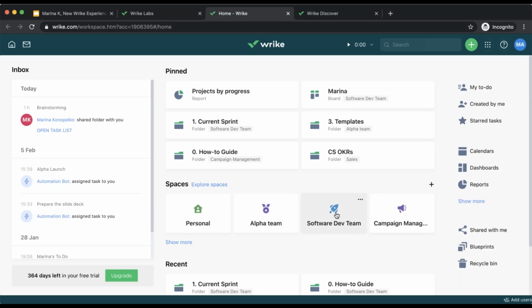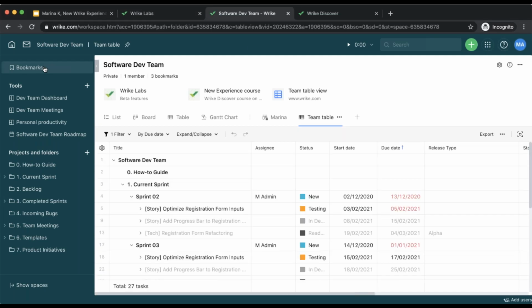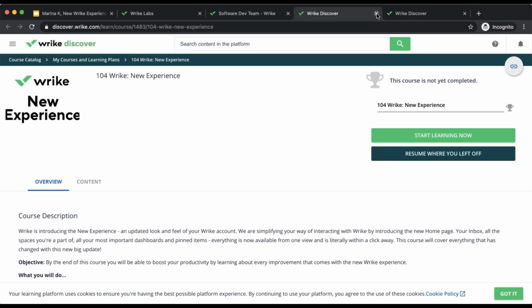As a recommendation, that's what I did here with my software development team Space. Bookmarks, so if you have Spaces, the bookmarks section will still be there no matter what navigation you use. So those bookmarks will be available to people on the current navigation and on the new experience. And what I did, I just went ahead and created a bookmark here for the new experience course that leads you directly to this learning course.